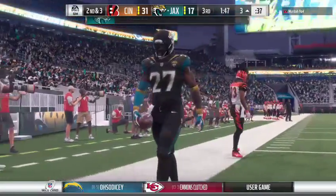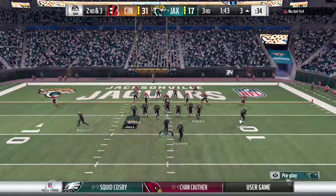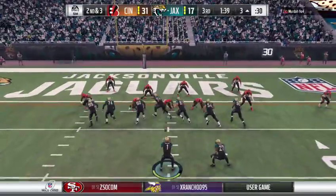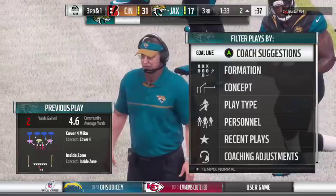A gain of 7 that time, second and goal. I know most of the time when the ball's in the air, you're thinking wide receiver, tight end, but running backs, they can be a big part of any passing offense nowadays. Here we go. They'll try to punch it in with Fournette. And give him 2 yards officially, and now it'll be third and goal.